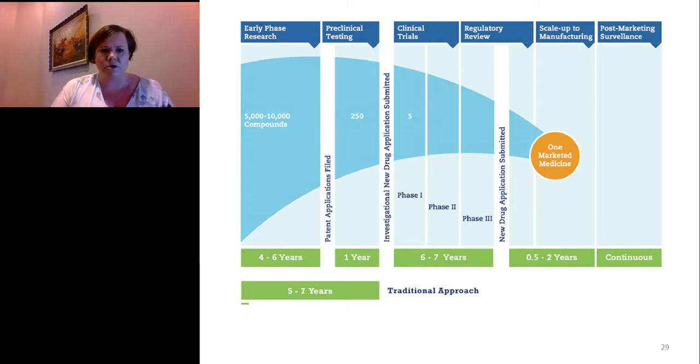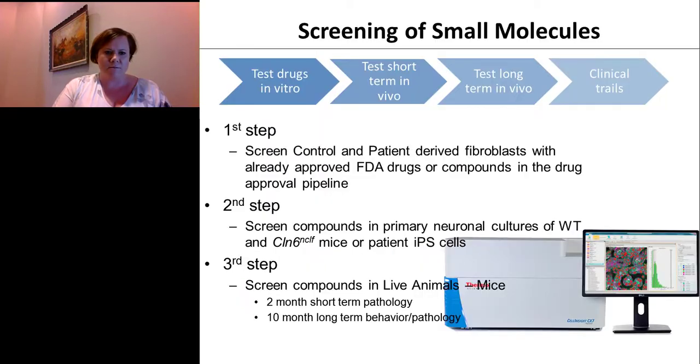And so now you're back at the drawing board before you would even go into a clinical trial, which in many cases can take 6 to 7 years to actually move a drug to market. And so we wanted to come up with an approach where we could actually move this faster. So one way in terms of the molecules is that we've developed a very rapid, high content screening platform for moving drugs through in vitro studies, and then short-term in vivo before we would even take them into long-term. And so at each step of this process, we're eliminating drug compounds.